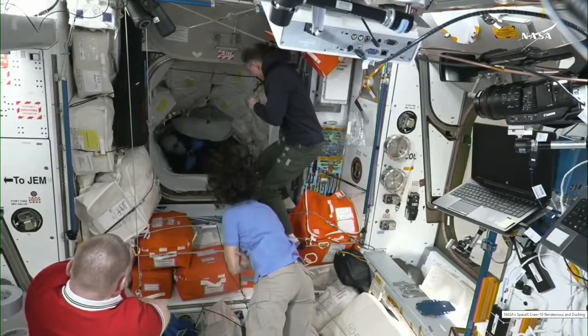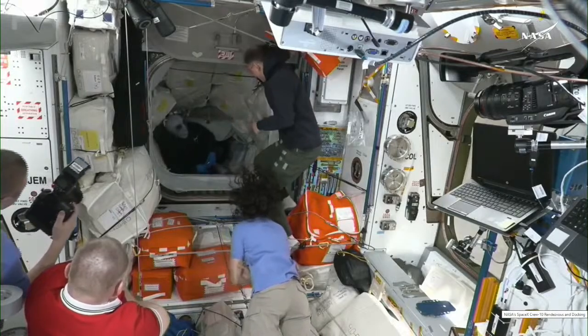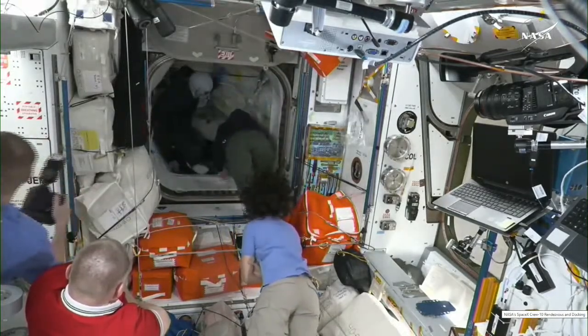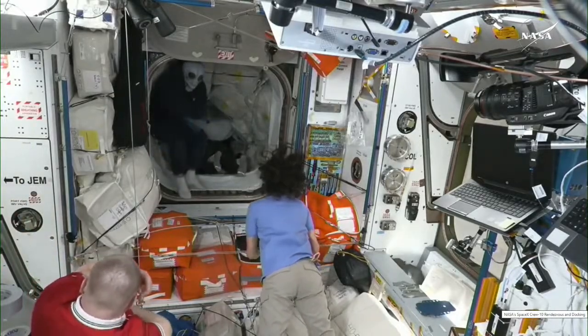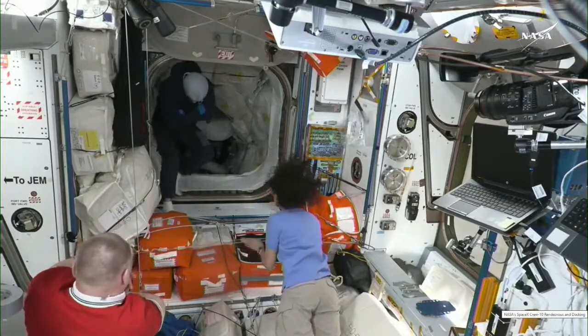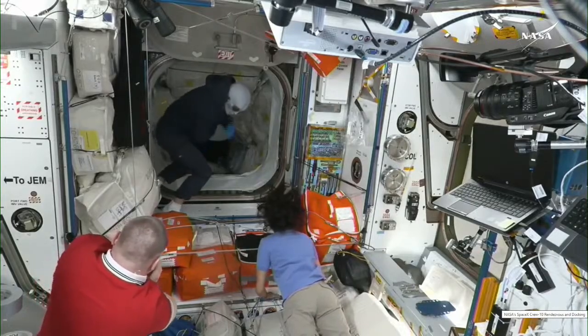Now let's go through food consumption. We went through all our supplies for the day 1. So bags 301, 302, 303, 304 are empty. I copy. 301 through 304 are all empty. Affirm.